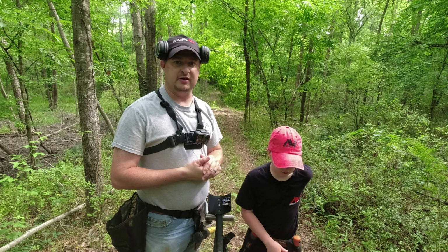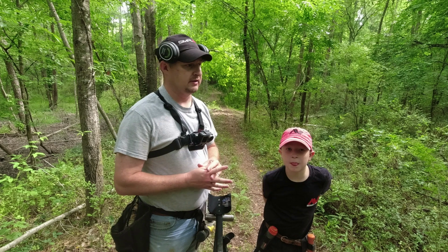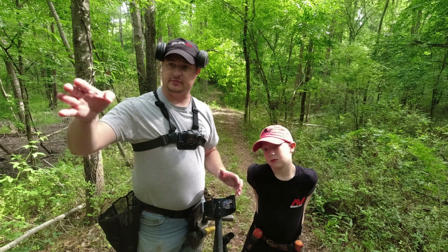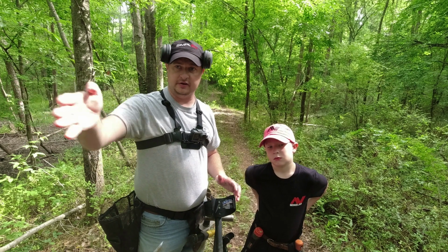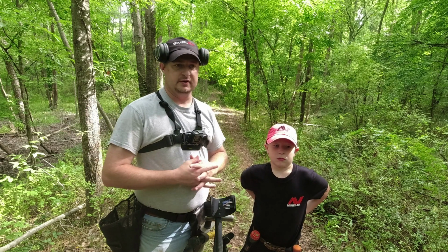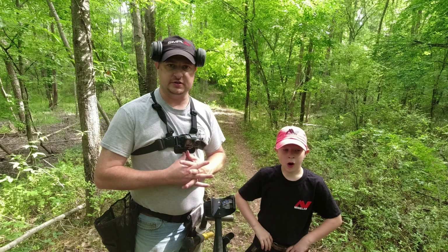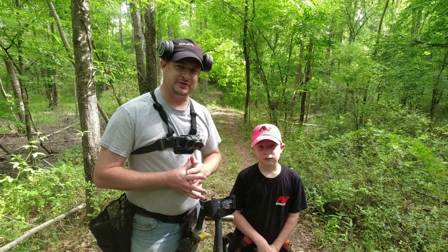So we're gonna get out here. I'm expecting to find some railroad spikes and things like that. I'm sure we'll find some of that. I know there are some actual rails down here in front of us, and they go into a swampy area. So we're going to try to find some remnants of the old railroad system that ran through here. We're looking forward to seeing what we can find.